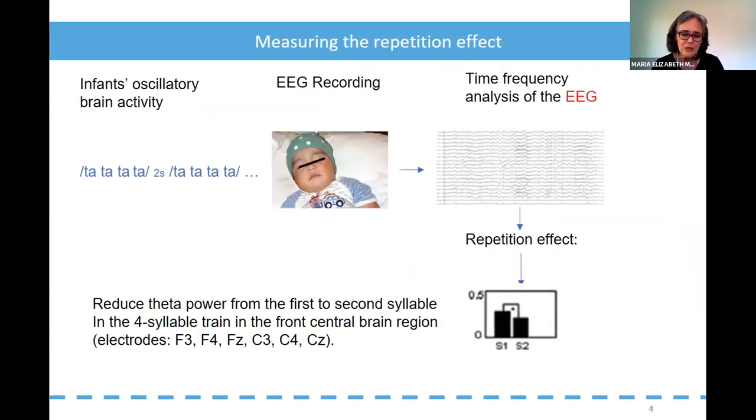We measured the repetition effect by examining the infant's oscillatory brain activity during processing of repeated syllables. The EEG recordings were performed by placing an infant's electrocap fitted with electrodes of the 10-20 International System. We analyzed the brain's response using time frequency analysis of the EEG, and we measured the repetition effect as a reduced theta power from the first to the second syllable in the four-syllable train in the frontocentral area.